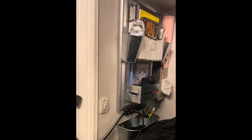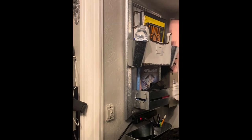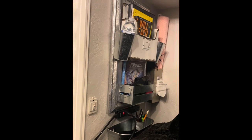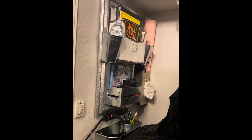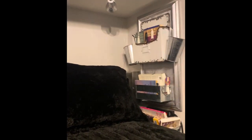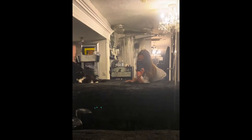Here, what I did was I found two long picture frames at Goodwill. There was a piece of wood in the frame, and the other side of it was a picture or something. I'm like, that'll work great. I turned it around, I spray painted it all silver, and then I went to Hobby Lobby and bought the metal containers that you see, and I just put it on there. It covers up the windows, which I don't need anyway by the bed. And it makes a great place for books and whatever you need to store in there. On the other side, I just duplicated it. Those little things you see hanging off, I got those at Hobby Lobby too. Those hold drinks. It's great. I love my mirror.